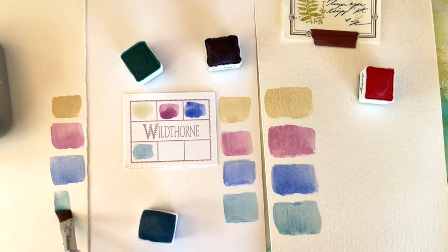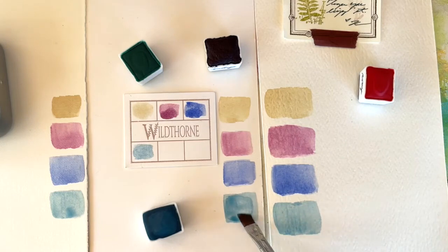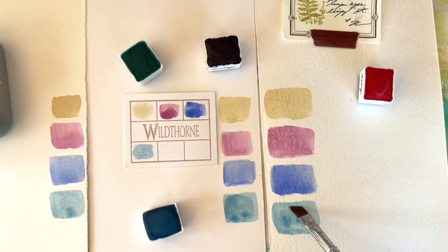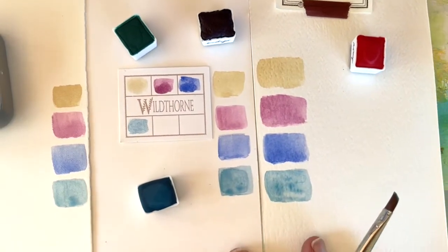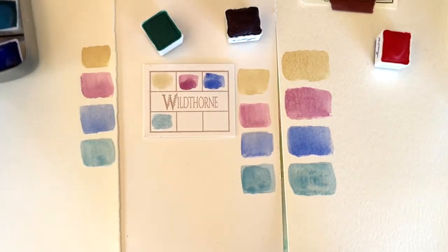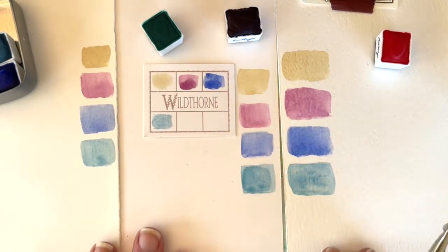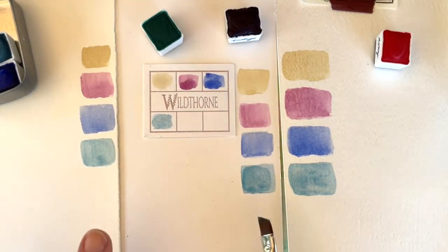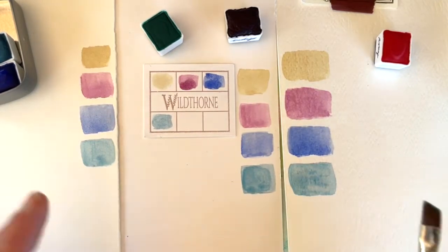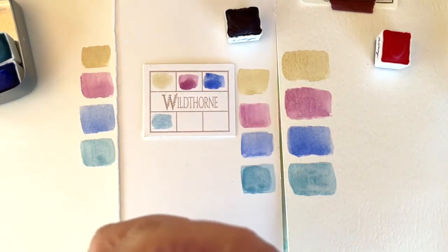So Wild Thorne makes handmade sets, and then they also make individual sets. And they make a set, it doesn't last very long, and then they'll come out with a new one. And I know a lot of people really spoke highly of them, so I thought I'd treat myself for my birthday. So that's the blue, which is gorgeous. And unfortunately our lighting's not great, but it looks a lot more turquoise than it does on the screen.